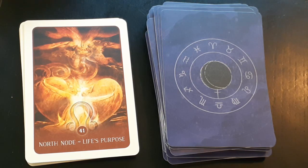kind authority, and exploration of ideas, expansion, and growth. Corresponding tarot card is the Ten of Cups. Key ideas: positive karma, rewards, the soul's enlargement, being in the right place at the right time.